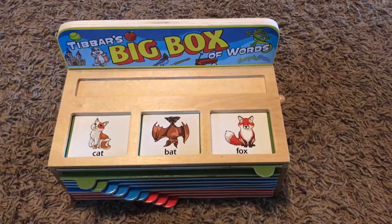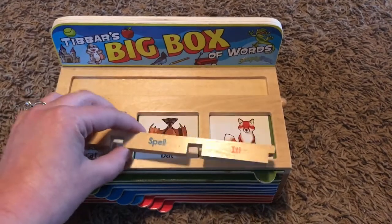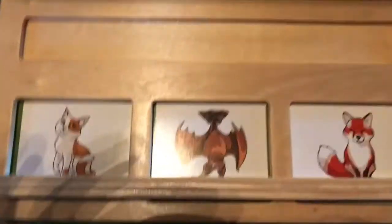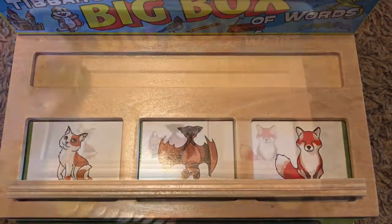Once the child has become more advanced, they can then use this "You Spell It" block and set it on top of the card, and then they can't see the letters. They can spell them independently and then self-check.